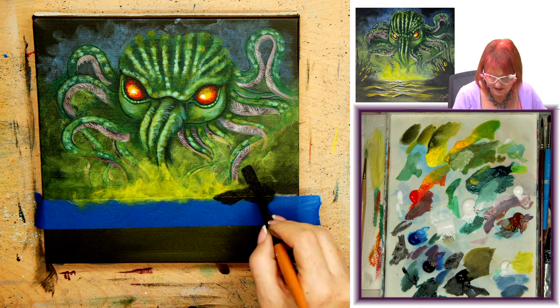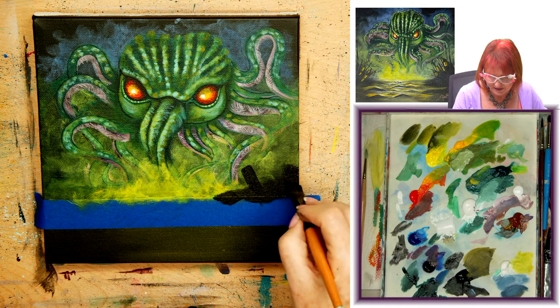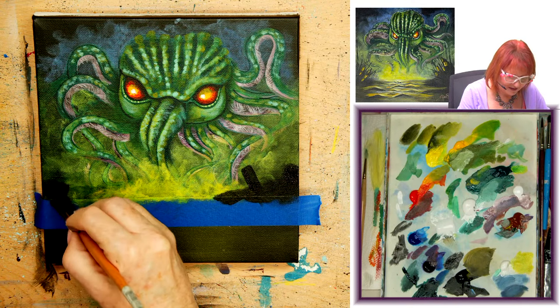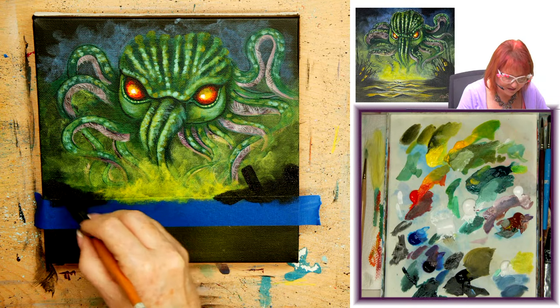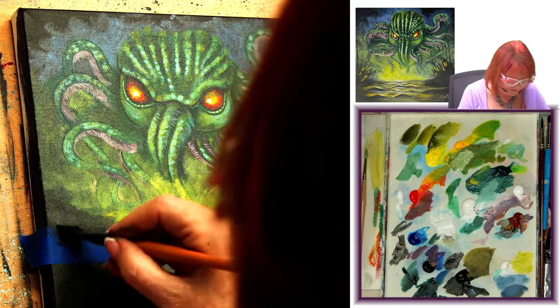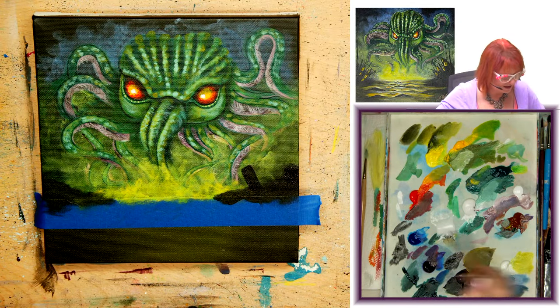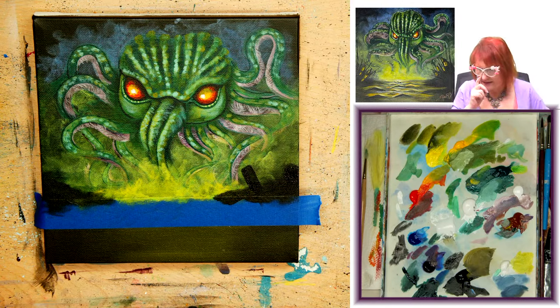I think I might do the rest of this with palette knives, actually. Be more fun. Sometimes I'll be like, what do I want to use? I'm going to just brush this down here, though, so I've got good coverage. I will be coming back into it. I think I'm going to do this instead. I'm going to use my knife instead.